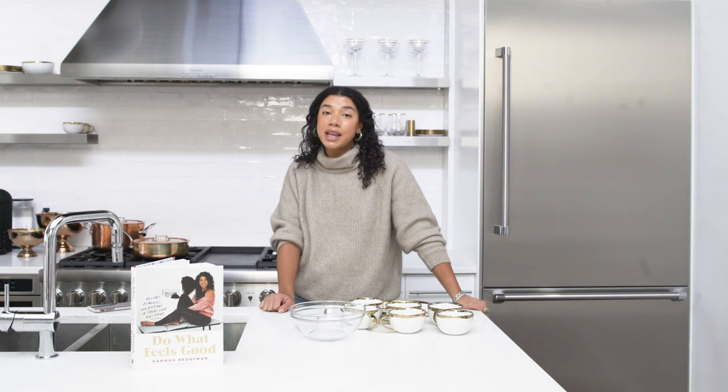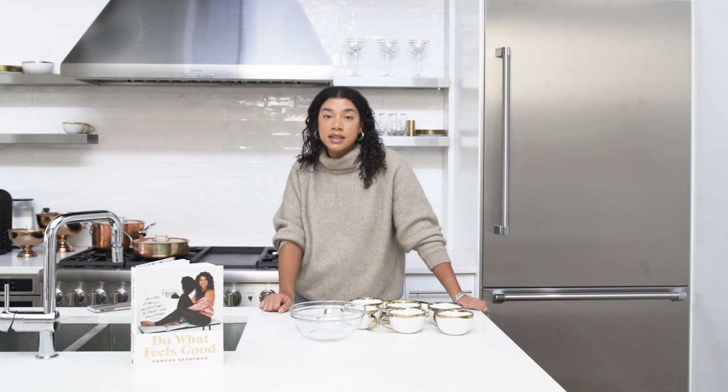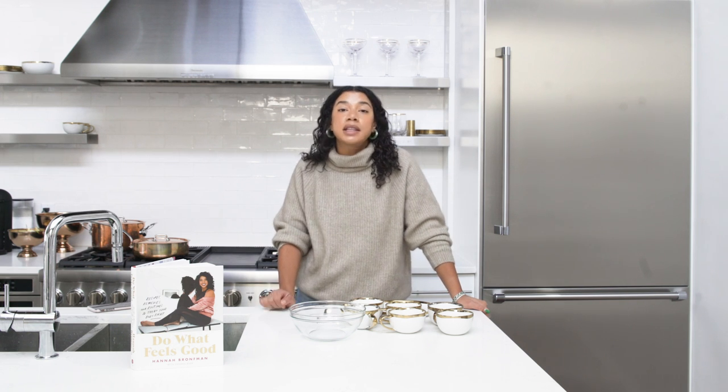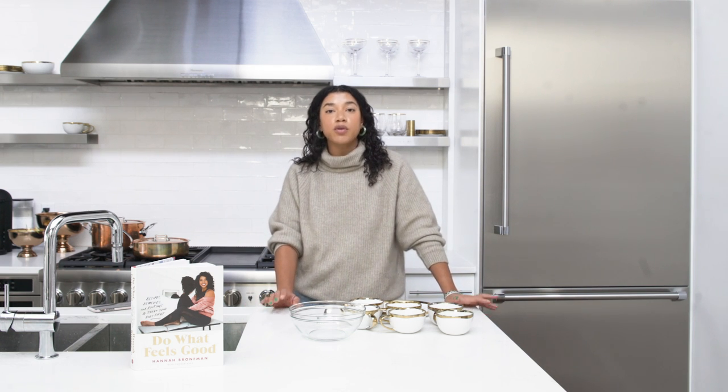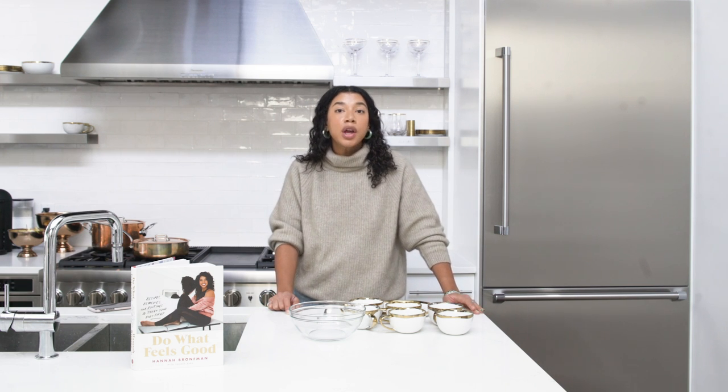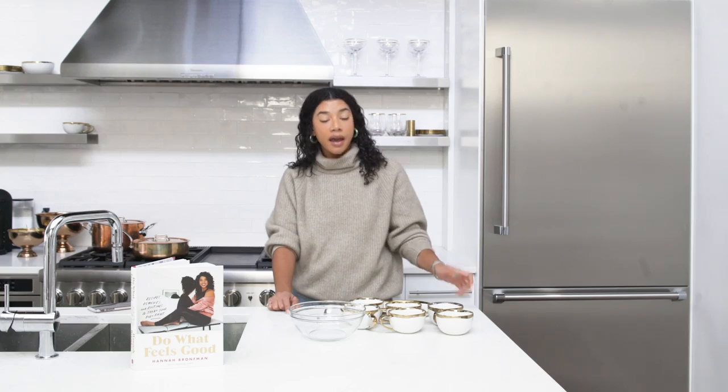Today I am showcasing one of my favorite masks from my book, Do What Feels Good. It's the Beautifying Mask, and we are using ingredients that you can probably find in your pantry. So some raw cacao, some raw honey. We're doing coconut yogurt, which is great and filled with probiotics.